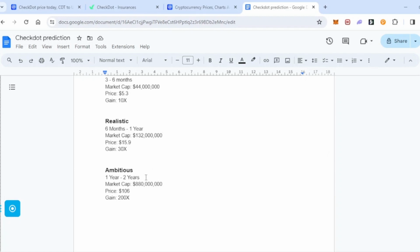And so these are for people who really do believe in Checkdot. They are here for the longer term, and they are going to be holding until they hit their target price. And so for ambitious, I've put the market cap looking at $880 million. If it did actually hit its market cap, the Checkdot price would be looking at $106 or over $106 per coin, and of course the gain would be looking at a 200x gain.